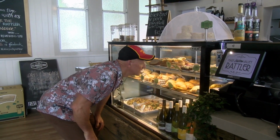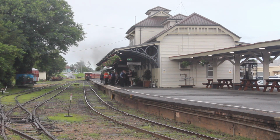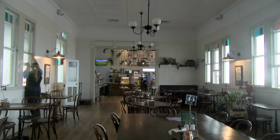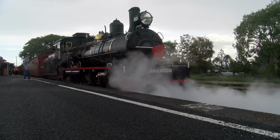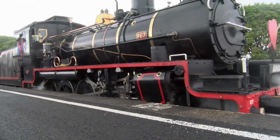Yep, so the platform number one cafe is in the 1913 built station that's here in Gympie, the historic Gympie station. It's been renovated. We opened in October 2018 with full train operations. We love serving good coffee here, which you'll taste soon. Really great food comes out of the kitchen.